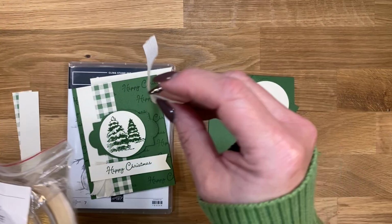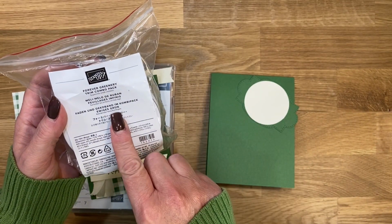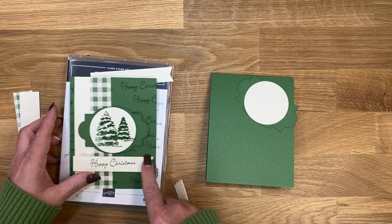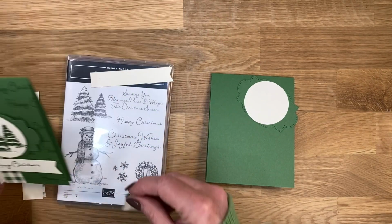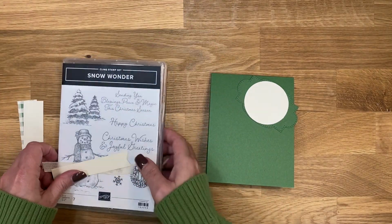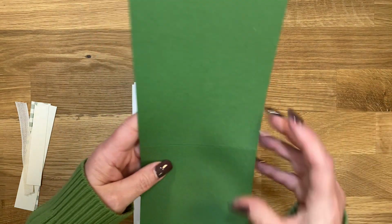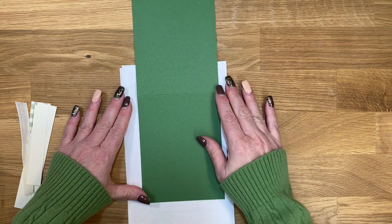Then I sent you a little tiny piece of ribbon from the Forever Greenery Trim Combo Pack, and that is where we're just going to adhere that right there at that little corner, okay? So let's move this out of the way and we can get started. So the first thing I want to do is I'm just going to take a piece of scrap paper, and I'm just going to open up the front of the card.